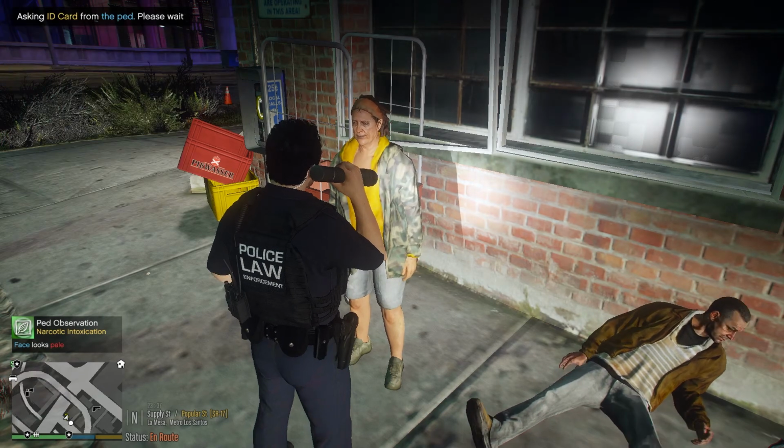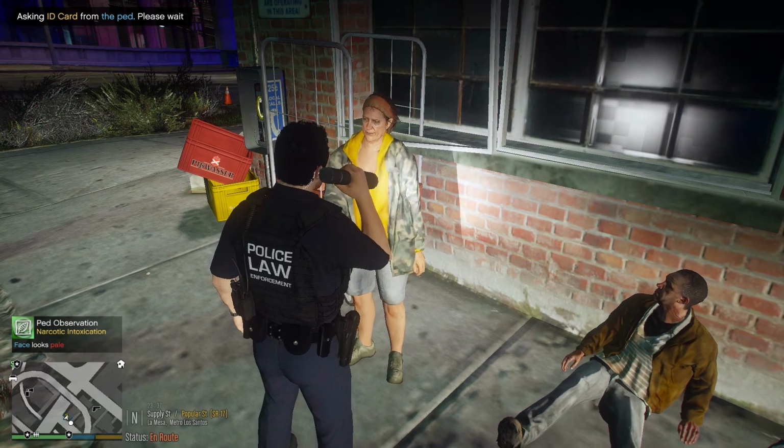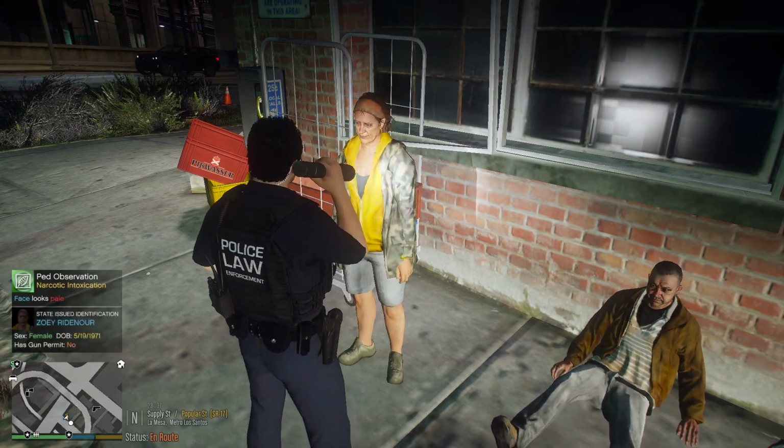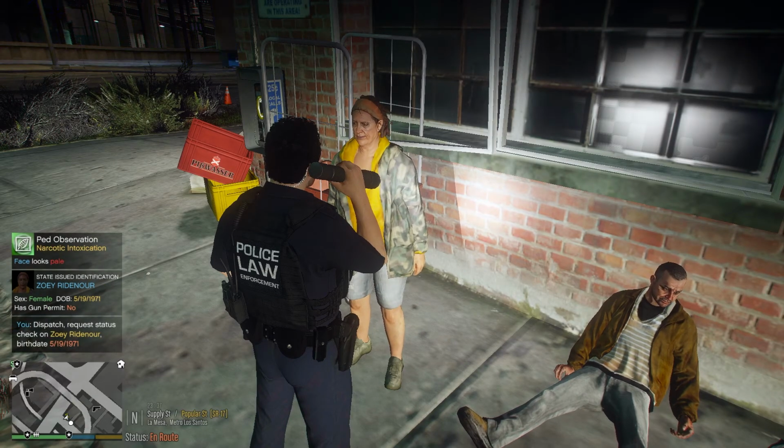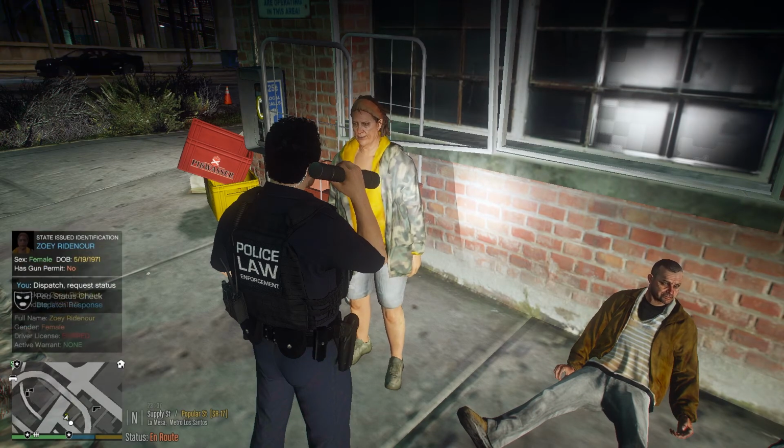Ma'am, do you have any ID on you? Let's see some ID, huh? Copy. 13 truck stand on. Zoe Ridenour. Dispatch, can I get a background on a Zoe Ridenour, 51971?